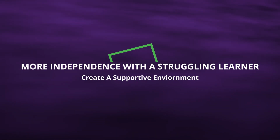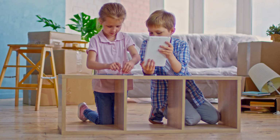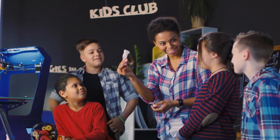Create a supportive environment. They need our support. They need those good, strong foundations. We can be one of them, but as we build up these other things, we need to ensure that they understand what's expected of them. Clear expectations are so important. What's our end goal? Independence. We're going to move through it. But even in all these little things, they need to know what's expected of them.